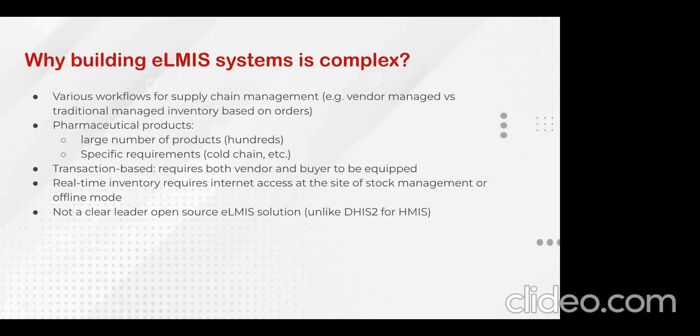So it means that your buyer needs to be equipped with a system, and that can be an issue when you need internet at the site of the buyer's stock management site. For instance, in the case of a facility, if you want the buyer, which is the facility, to acknowledge the transaction, you will need access to internet, and if possible in real time, in the facility. And in many countries, we still don't have a proper internet connection at each facility's site, which can be an additional challenge.